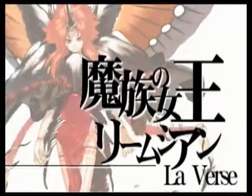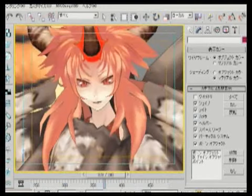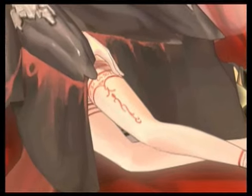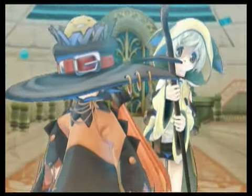Fiercely opposing the humans are the Magnus, led by their chief, Rimshian. Designing sultry female characters naturally brings out a lot of enthusiasm with the team. It's easy to see how devoted these members of the design staff are.